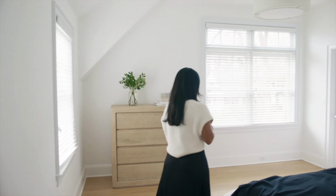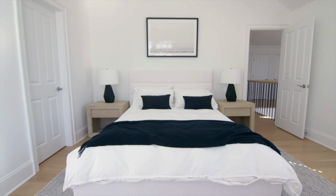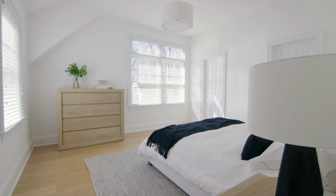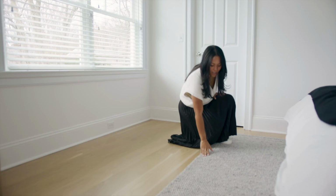This is a beautiful guest room. It's really quaint. I love how calm it is. And again, this one room really shows the color palette that we used in this house. We wanted to use a rug that was really textured. This is a nice wool rug. It's so soft to the touch, and it has that warm, cozy feel.